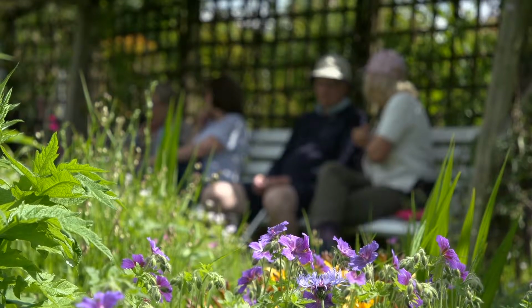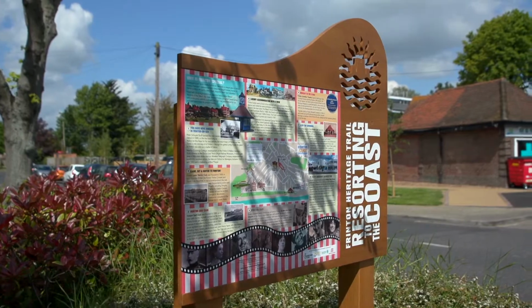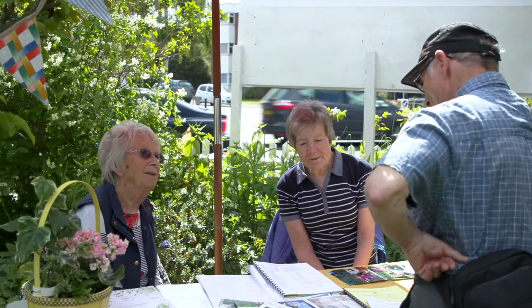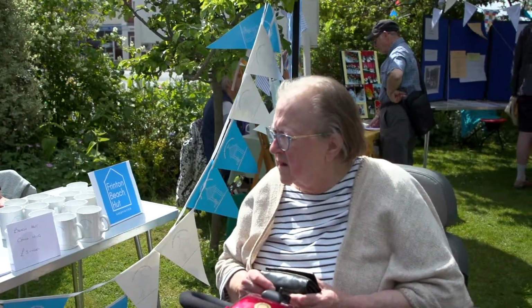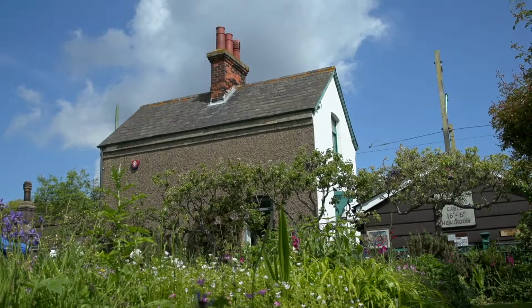We're here today to celebrate the launch of the Resorting to the Coast walking trails. I was commissioned by Essex County Council to design and manage the trails, something that I've done over the last 10 years. A large part of creating trails is working with the local community. We've got volunteers here that have helped with content and designing the concept of the trail itself. We've been incredibly lucky with the weather.